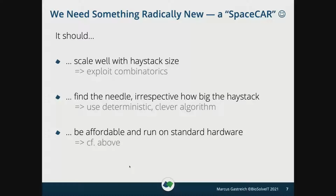And this space car should definitely scale well with haystack size. So it should not slow down considerably as the haystacks get larger. So it seems like we will have to exploit the combinatorics of chemistry behind. And the space car should still find the needle irrespective of how big the haystack actually is. So for this, we need a clever algorithm. We need clever brains. And good that we have some in our community.